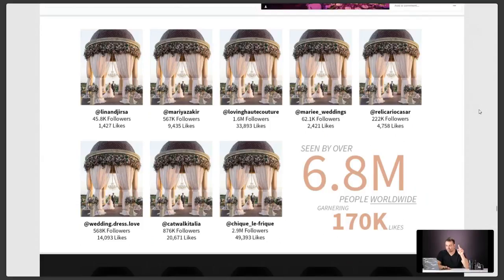And here's the recipe for viral detail images. So obviously we need to know how to light and compose. That's beyond the scope of this. What you want to realize is that the majority of the time, most bridal publications are not into overly dramatic images.